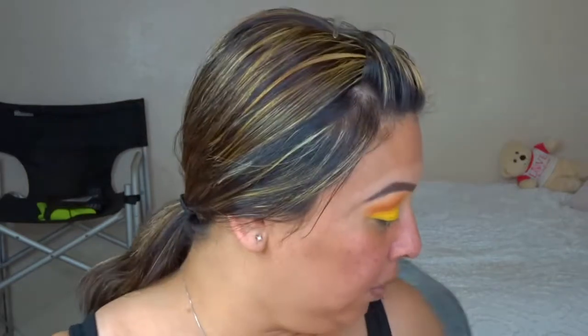Going in with my brush, I'm just going to be blending it outward, inward, to the side. Now the look that I saw that my friend wanted me to recreate, or just wanted to do something with the shadows, yellow, and a little bit of glitter.